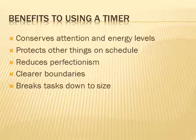It reduces perfectionism because you get used to walking away from a task while it is undone, and then you come back to it with fresh eyes and a more objective viewpoint. It creates clear and helpful boundaries that give your family or coworkers a legal time to interrupt you several times a day, as in during your breaks.